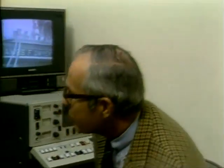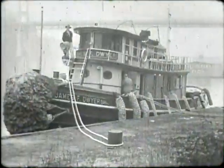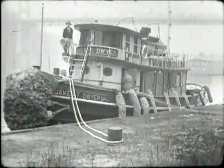Well, that's the James F. Dwyer tugboat, which was originally built as a steam tug in about 1904. This is 1941 when it was outfitted with a diesel engine. And one of the unique things that was done is the pilot wheel was removed, kept in the pilot house as an emergency, but it went back to a hydraulic tiller steering with a lighting system that as you move the tiller would tell you the position of the rudder.